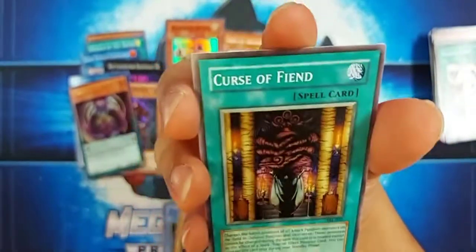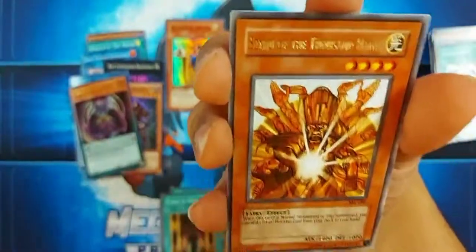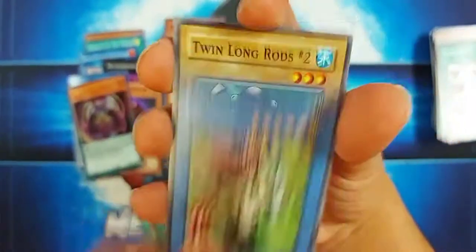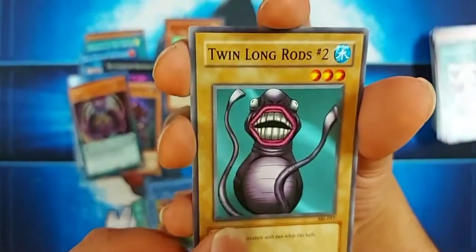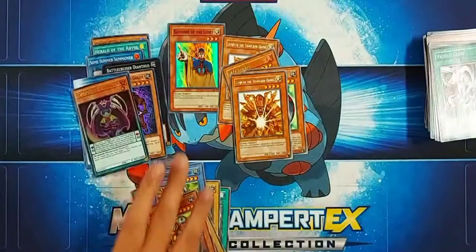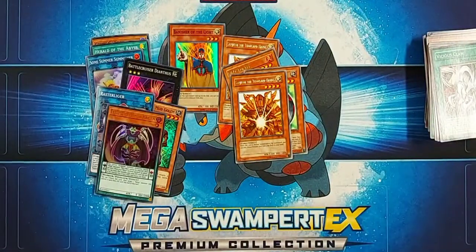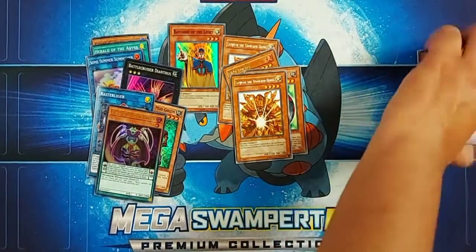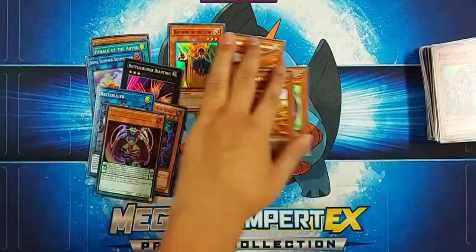Yeah, so definitely older packs. Curse of Fiend, oh, just a rare. Send You the Thousand Hands. Eternal Rest, Performance of Sword, I remember this card. Twin Long Rods, number two. And Boar Soldier. All right. I mean, it's okay. There's still a chance to get sent to the Shadow Realm, okay, guys?